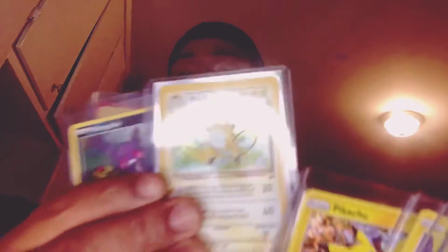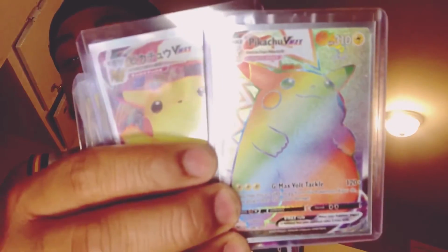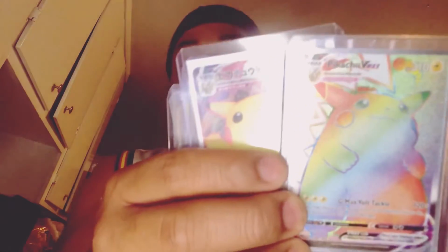Base set Pikachu. Marpeco. This is just cleaned up in the case, everything. Rainbow Pikachu. You guys don't want to know how much I paid for that. At the time of its release, I paid about $157. But they're going for a lot of money.